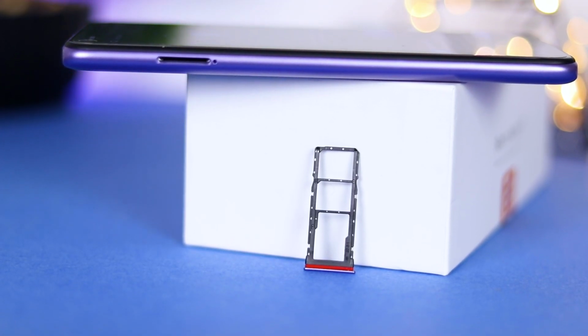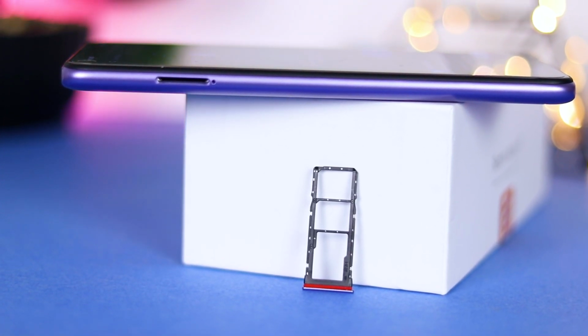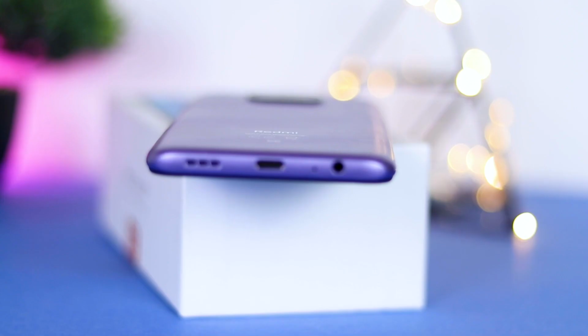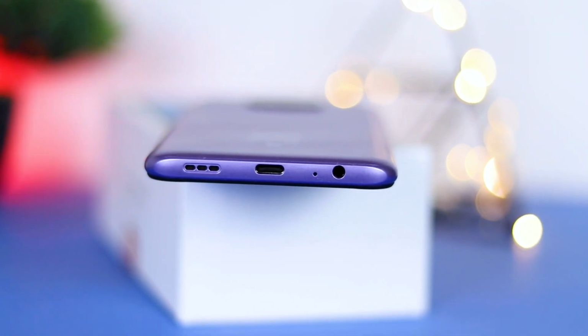On the left side, you have the SIM card tray. You get dual SIM card tray, and you can use both 5G on those SIM cards. At the bottom, you have an earphone jack. Happy to see that we still have that. A microphone cutout and the USB-C port, as well as the speaker grill. So that's more like what you get for ports and I/O.